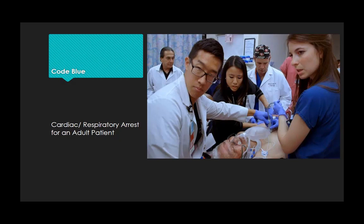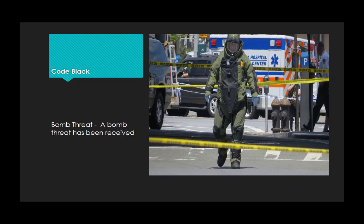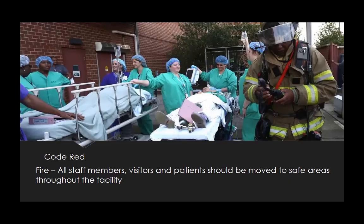Code blue, cardiac, respiratory arrest for an adult patient. Code black, bomb threat. A bomb threat has been received. Code red is a fire. All staff members, visitors, and patients should be moved to safe areas throughout the facility. This, in addition to the other codes, are extremely important because the last thing we need is an inmate escaping during a chaotic situation in a facility.